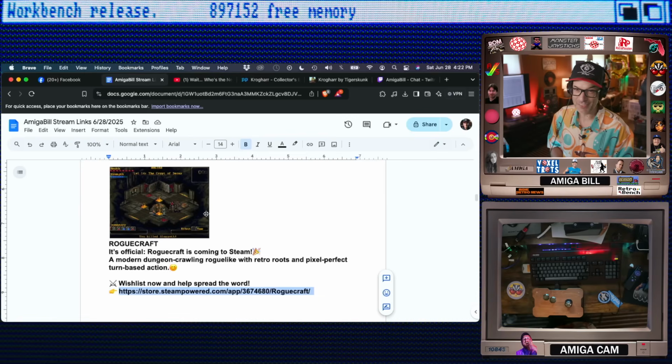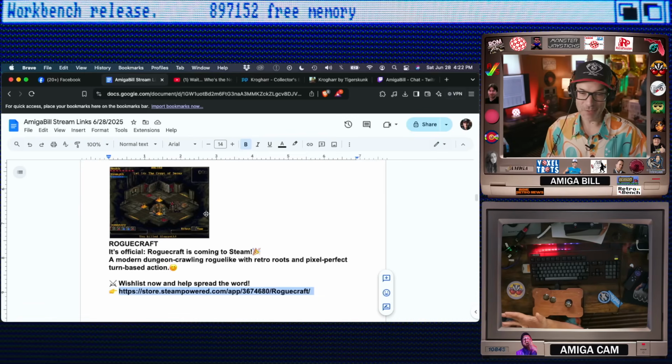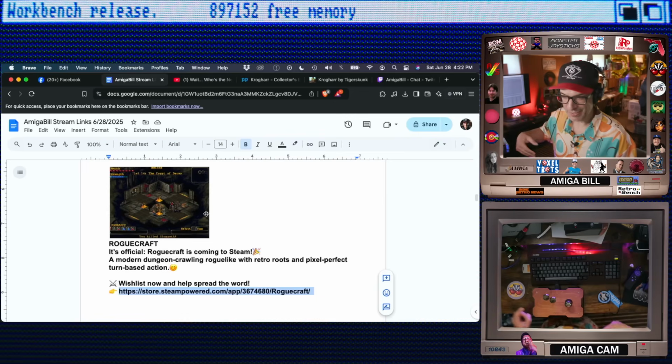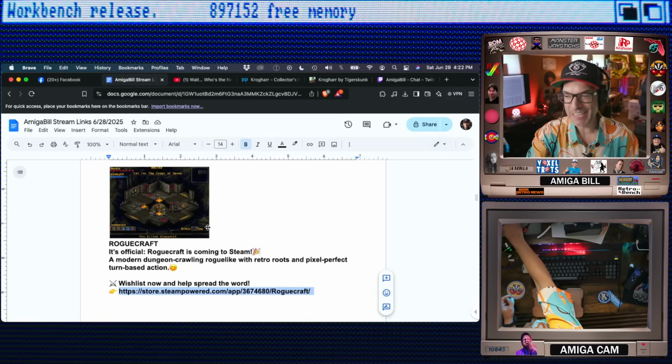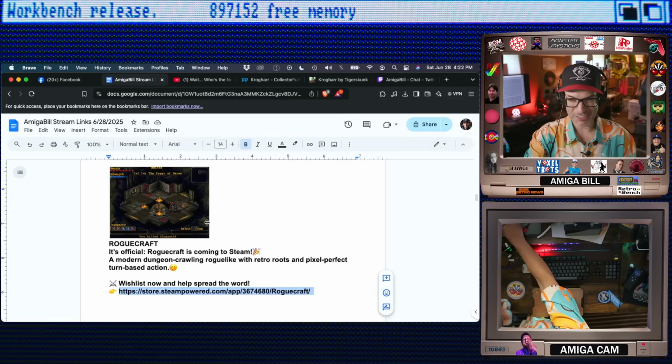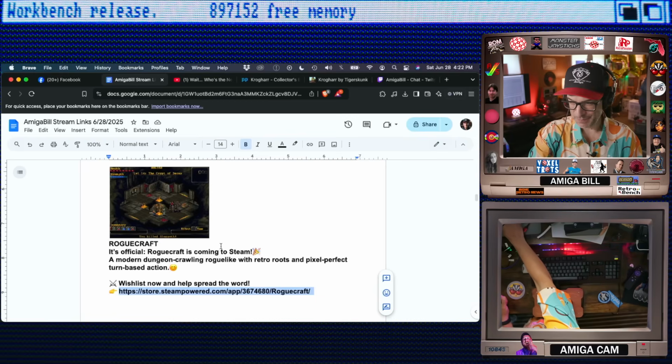Oh, so now we got 3 versions. We got the Amiga version, the Evercade version, and the Steam version. You know, triple play for Roguecraft. That's awesome. It will be at least as good as the Evercade version. That's awesome, Zendar. Appreciate it.